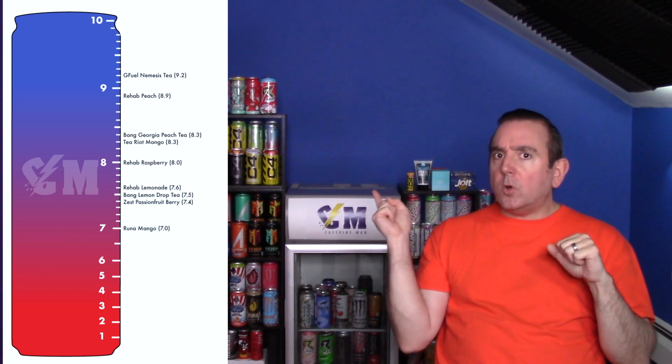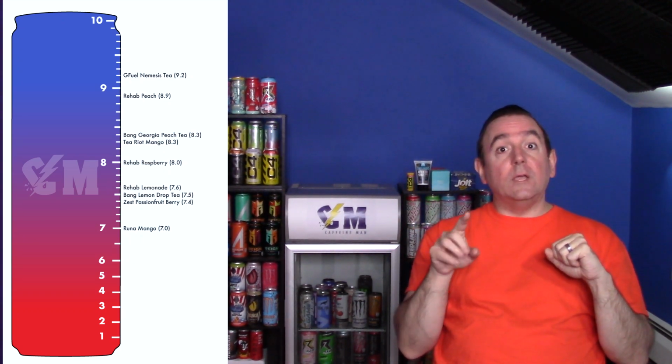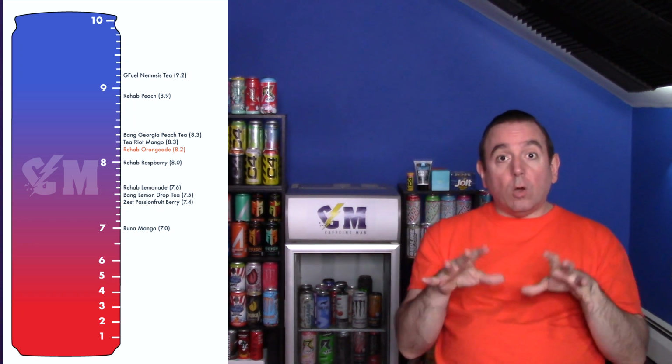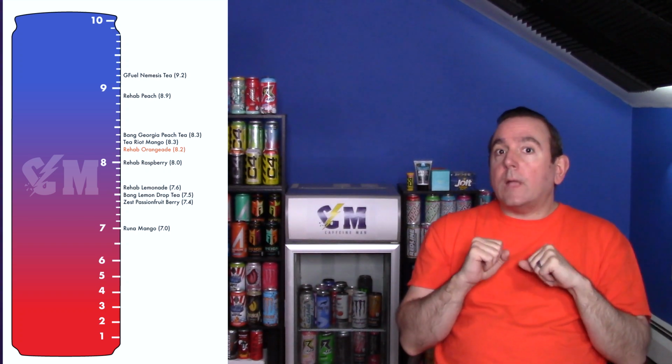But when we go ahead and take a look at the Caffeine Man rating chart, I'm going to put all the Monster Rehabs up there. I'm also going to put several other iced teas up there just so you can get a good comparison. And I'm going to give the Monster Rehab Orangeade an 8.2. Flavor-wise, out of all the Rehabs, I think it's the second best one, but if you guys have tried it, let me know in the comments what you think.